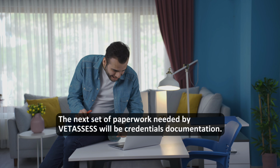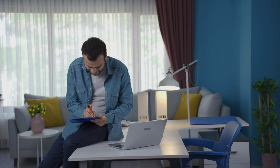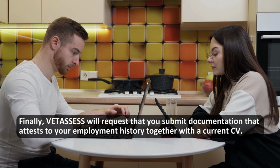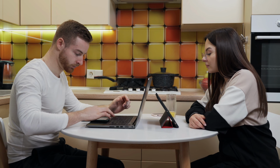The next set of paperwork needed by VETASSESS will be credentials documentation. Finally, VETASSESS will request that you submit documentation that attests to your employment history together with a current CV.